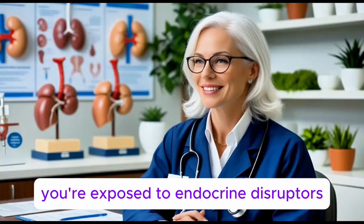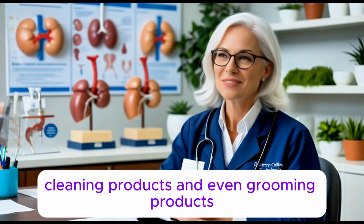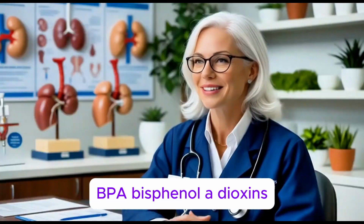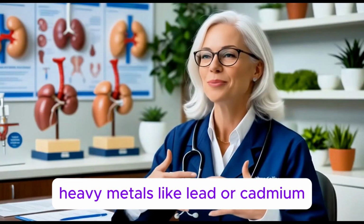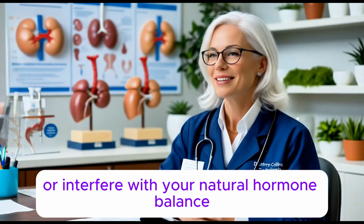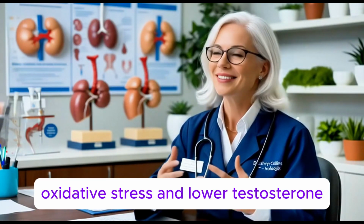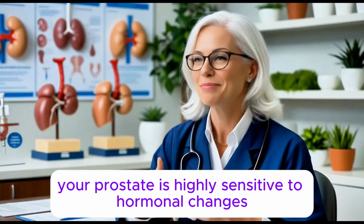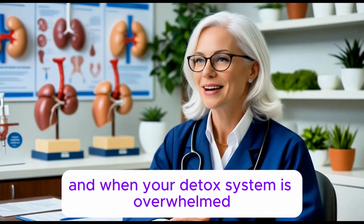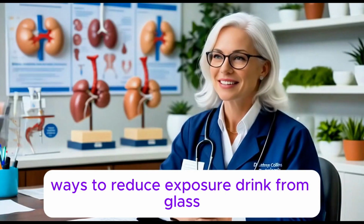You're exposed to endocrine disruptors every single day in plastics, pesticides, cleaning products, and even grooming products. These include chemicals like phthalates, BPA (bisphenol A), dioxins, and heavy metals like lead or cadmium. These toxins mimic hormones or interfere with your natural hormone balance, contributing to inflammation, estrogen dominance, oxidative stress, and lower testosterone. Your prostate is highly sensitive to hormonal changes, which we'll discuss next, and when your detox system is overwhelmed, inflammation increases silently. Ways to reduce exposure.